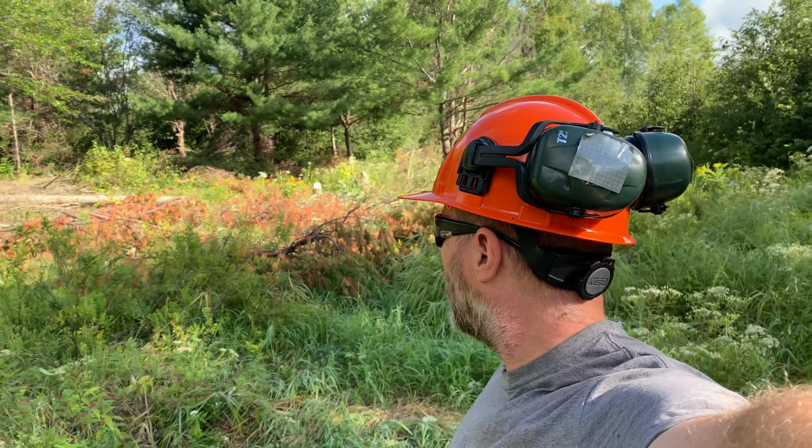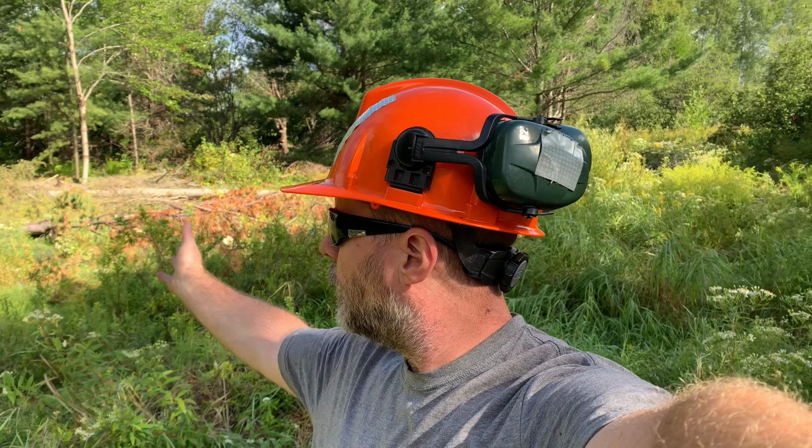Today, we're going to clean up some of this brush here. We're going to go get the tractor about 11 or 12 o'clock today. But today, we're going to be clearing up these branches, cutting down this grass, and trying to get rid of more piles of branches and tow out some more logs. Big day today, so here we go.